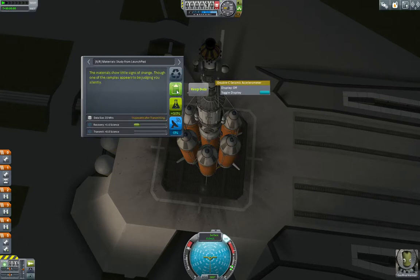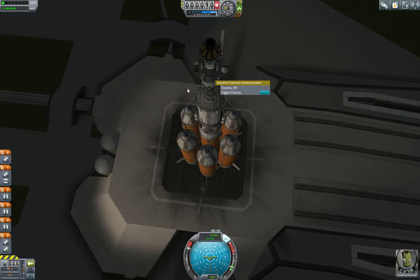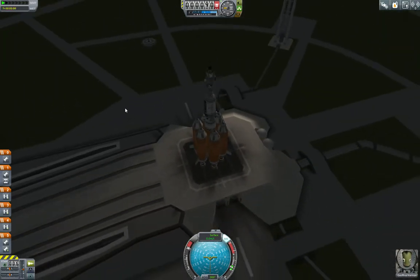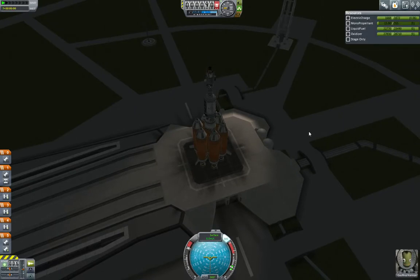Material study from Launchpad. May as well, right? Mystery goo from Launchpad. Okay, all this stuff I'm actually going to use to demonstrate how the science lab works.